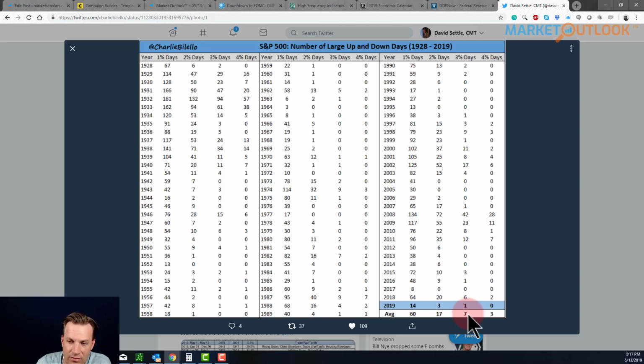We usually have 7 a year of 3% down days, and most of them coming in the big bearish years, of course. We've only had 1 this year, and we had 6 last year, so it kind of shows how volatile last year was compared to that. But then you look at this, and we were pretty much average.